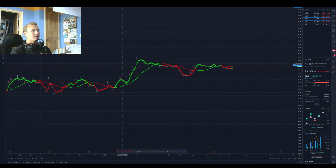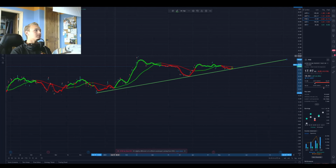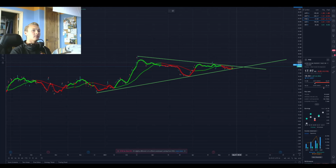But right now, as you can see, if we draw these trend lines, we're getting in a triangle practically. And we're getting to the breaking point where it can either move up or down. And you can capitalize off of that anyway. So let's just say it breaks down, you start shorting. If it breaks up, you put in a long position.